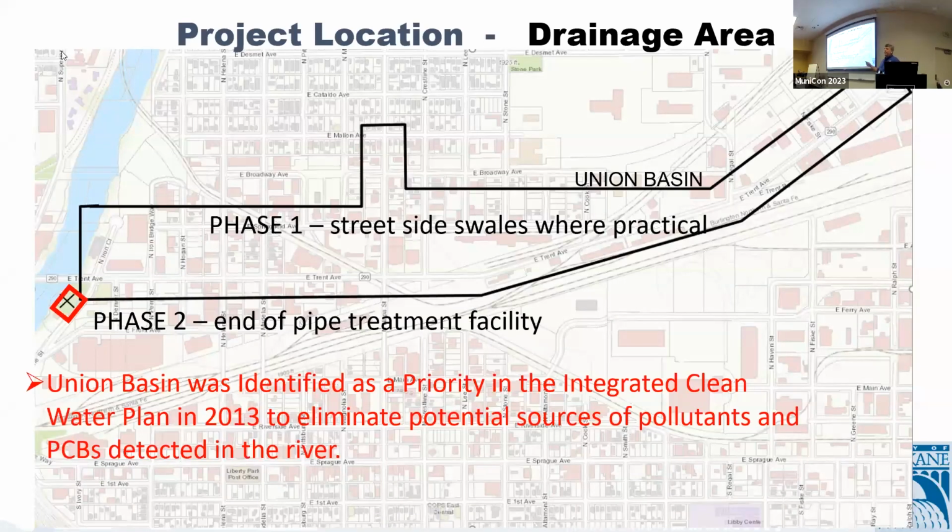So this is the basin boundary in that area. It's about 29 acres initially. We had two phases they tried to tackle it in. First, the obvious thing is you want to start with maybe some roadside swales, which might help intercept some of the stormwater, because I'll show you later, it was going straight to the river unchanged. And then we had another phase of the project where we focused more on the end of pipe.